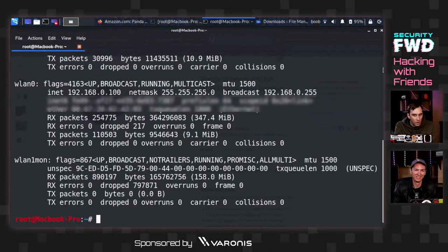So we have two wireless cards, WLAN 0 and WLAN 1 Mon. WLAN 1 Mon is the Panda wireless card that I put into monitor mode, and WLAN 0 is the built-in card in this computer, which is still in normal mode, and it is currently connected to a Wi-Fi network. So that's the condition we're starting out in.